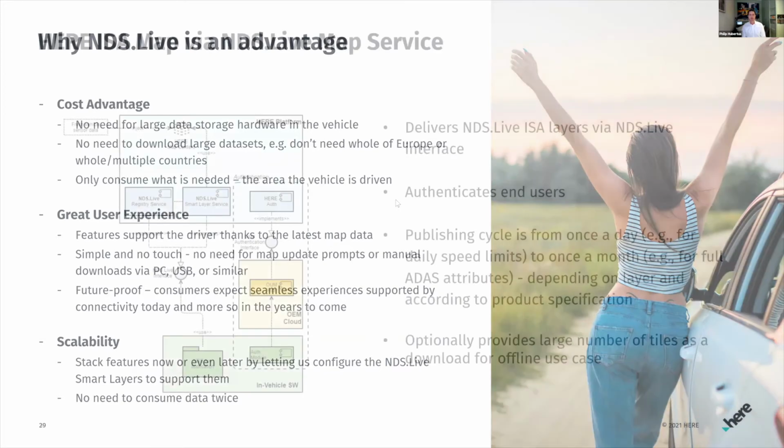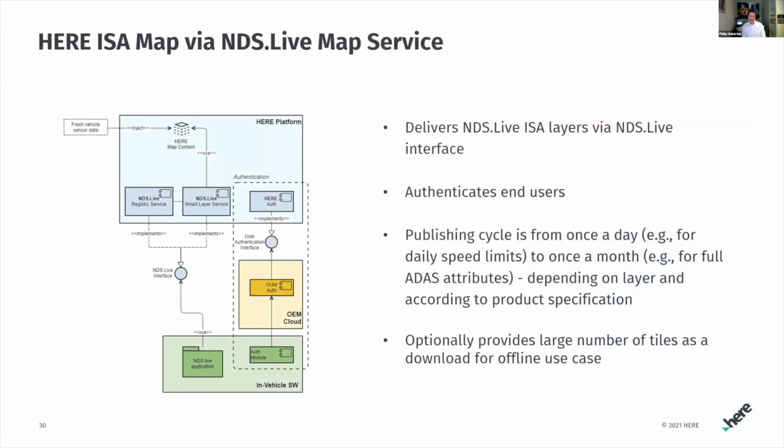And now I hand over the virtual stage to Boris for the technical part. Thank you, Philip. Yeah, I will present a technical solution for delivery of HERE NDS Live and NDS Live Map.